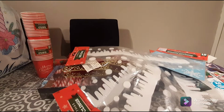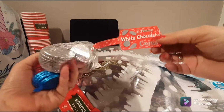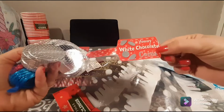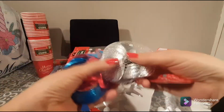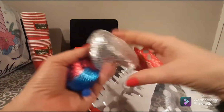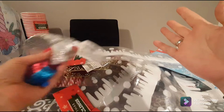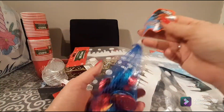We have got some little, where are they? We purchased, oh my goodness, there's so much stuff. We purchased 2 packs of the chocolate coins. I love white chocolate coins. These are for me to munch on. And you get so many. You're getting 130 grams for £1, which I think is pretty awesome. And because they're white chocolate, they're my favorite. I will eat all of those.